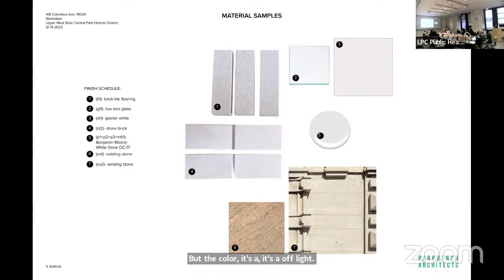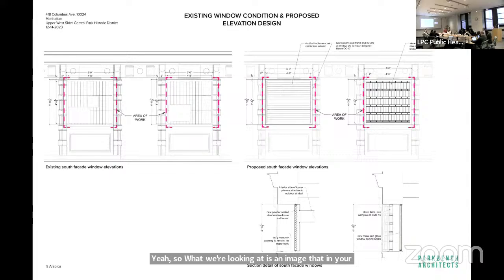Yes. What happens when little stuff gets thrown back into that gap? Two things. There's a tool to get in there, and also its portions are removable. But I'm assuming there's lighting back there. Yeah, there's lighting tracks, so you have to access your lighting. Okay. So what we're looking at is an image that in your rendering, you show a very bright light brick.